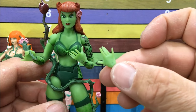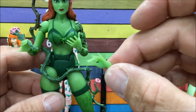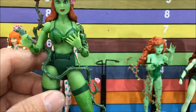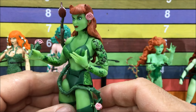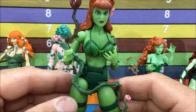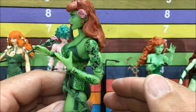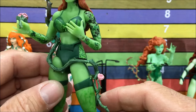So this is another one of her modeling hands. And then she also has these grabbing hands to grab that flower. I went ahead and put one of those on there, and then I put this grabbing hand on there. Really well done. The plastic they use is this green plastic. It's just a perfect color. Definitely like it. These tattoos, really good job on those as well.